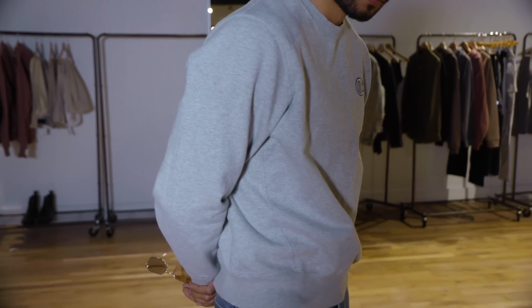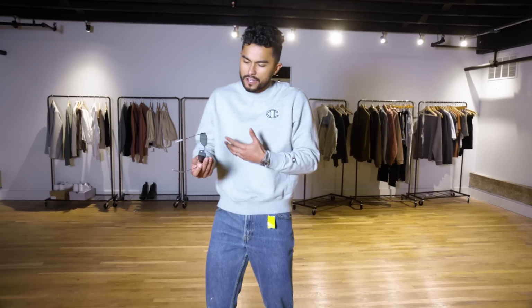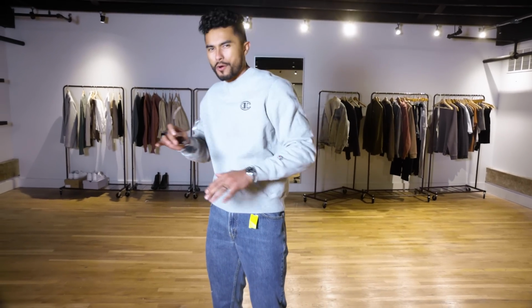Now, to finish off this entire fit, I figured that we need that retro vibe throughout the entire fit. You need accessories. Our new Laurents, bro, how sick does this look?